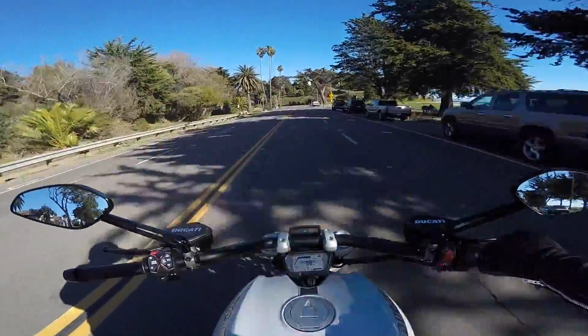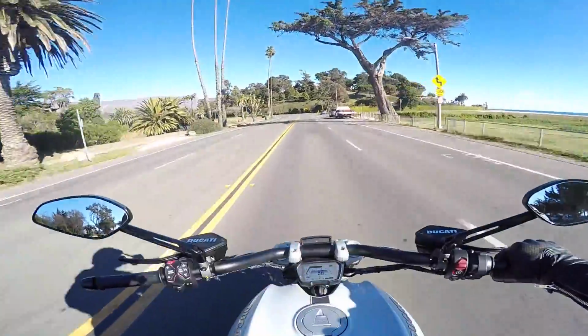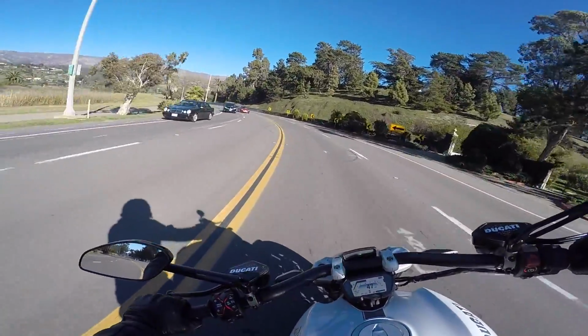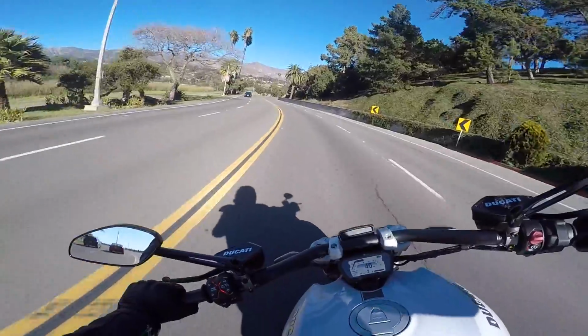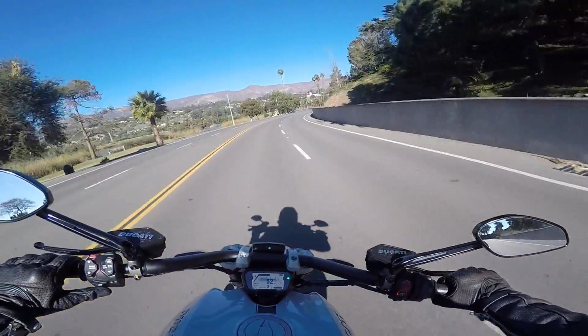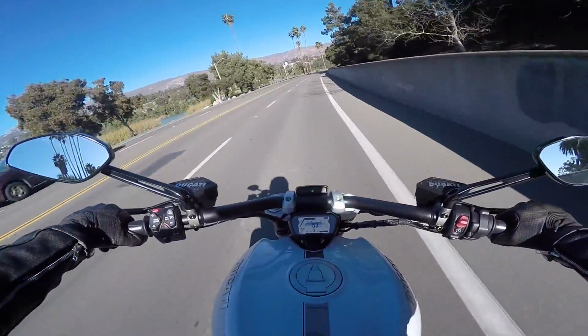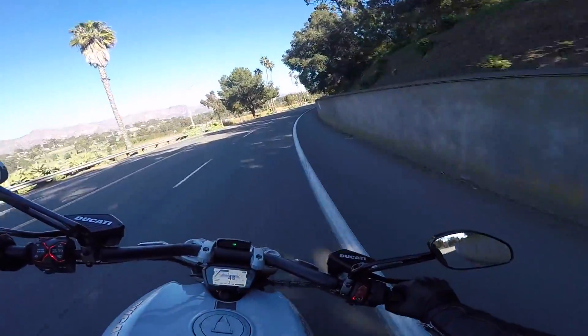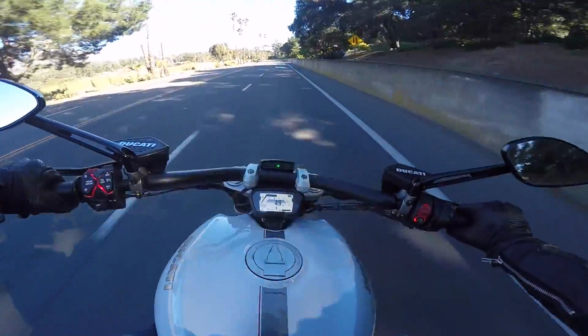I found out they call it the Xdiavel because the engine sounds like a devil, and I thought that's how they actually came up with the name for this bike, which I thought was pretty fitting. Very cool way to name the bike based on the sound of the motor, and I'll tell you what, it does really sound like a devil. And look at that lean angle, guys. Who needs a sport bike, right?